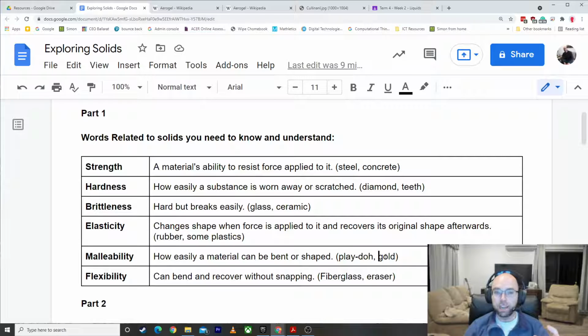It's pretty hard, but if you bite it, you will actually dent it with your teeth, because your teeth will bend it and make a dent quite easily, because it is a softer solid. It is more malleable. That's how they used to tell if a gold coin was real. They could bite it and see if it leaves a dent.